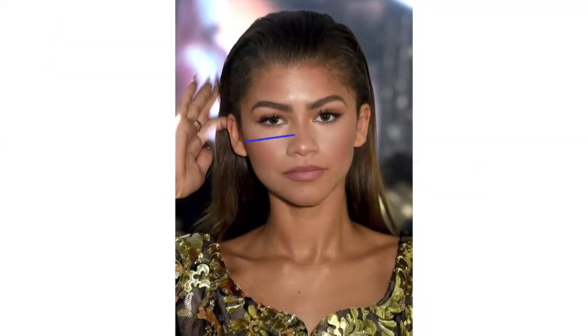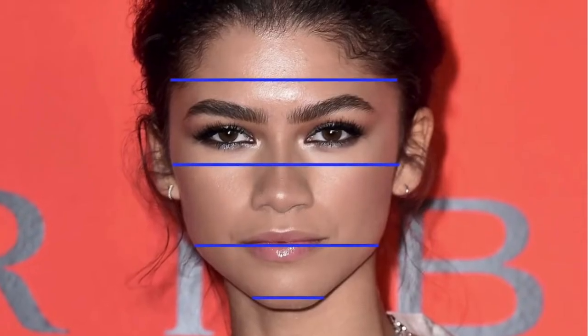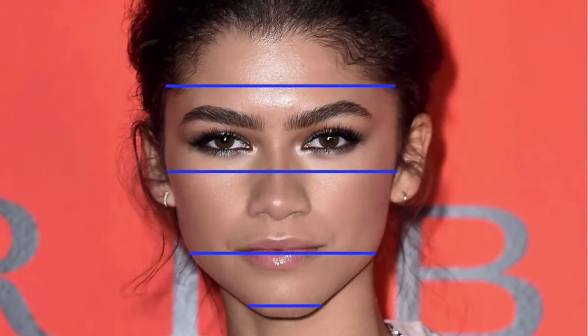Zendaya fits the part of these Western beauty standards, with her jaw width being approximately 90% of her total facial width. Her lower third height is a bit over that 1/3 mark and gives her the strong jaw effect.